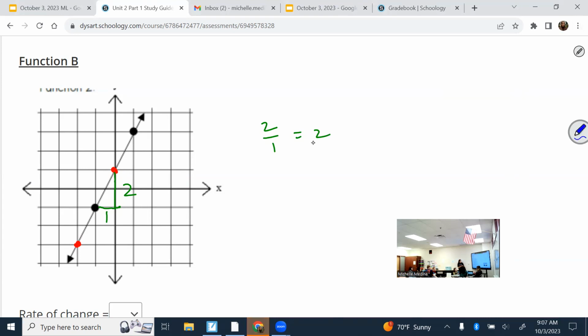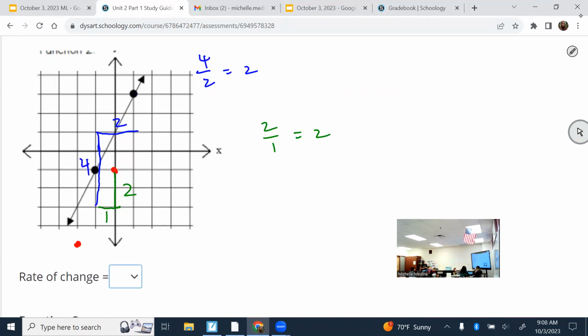And let me just show you while it's here. If you did choose these other points that were already there, just pretend that's a straight line. Then you would still get 2 as your final answer for the slope. But going from this one to that one, I'm going up 1, 2, 3, 4. And then this run is 1, 2, rise over run, 4 over 2 is still 2. So just pick any 2 points that you can clearly see, and you can do it that way. So function B, that rate of change is 2.